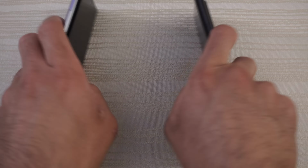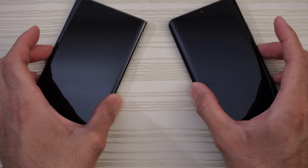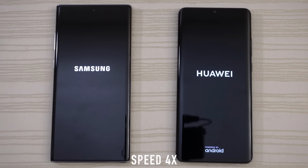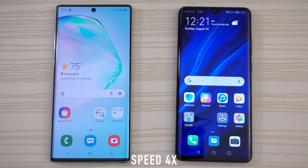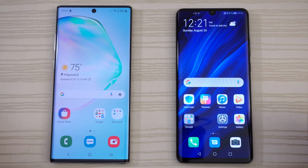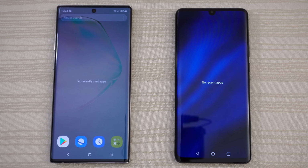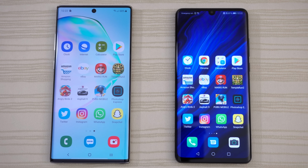I'm gonna go ahead and turn on both at the same time. See which one has the faster boot up. Let's go. Very similar boot up times. You guys are the judges. And we are. Nothing in the background on both phones. As you can see, all apps and caches have been cleared. So let's get started by tapping the phone app.